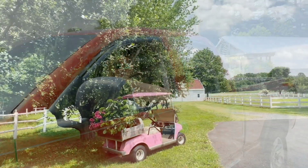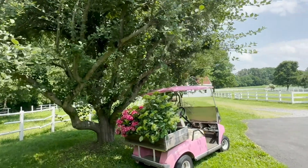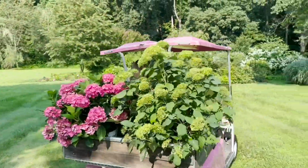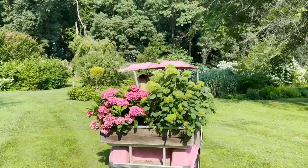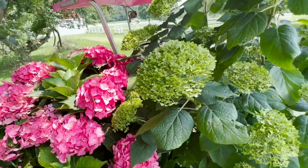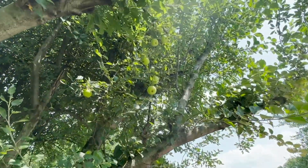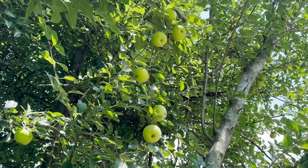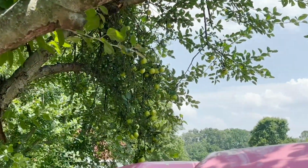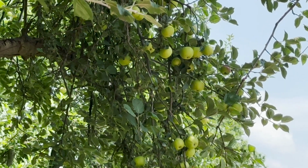I parked the golf cart underneath this apple tree because we've got some brand new hydrangeas that we need to find a spot for on the farm. But it's super, super hot today, so I want to make sure that they don't burn up. We want to give them every chance at thriving. So we have them in the shade of this apple tree, and we're making sure that they stay hydrated. Temps are super hot here in New Jersey for the next few days. So I'm going to wait to put them in the ground and baby them a little bit while they're still in their pots. I can control their environment, and the apple trees are helping me keep them nice and cool with their shade.